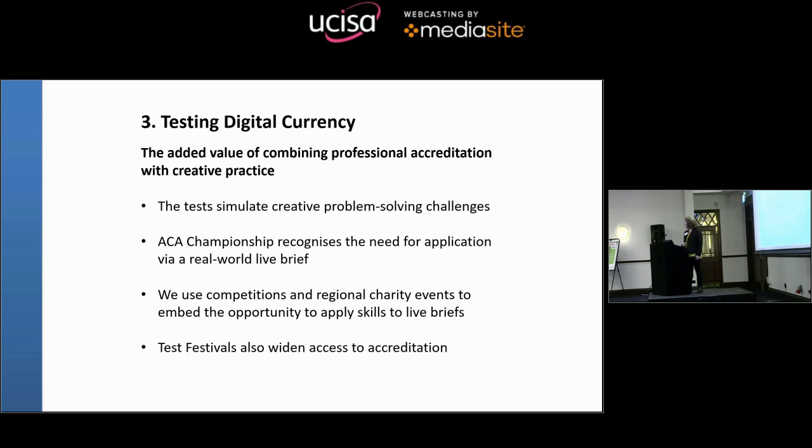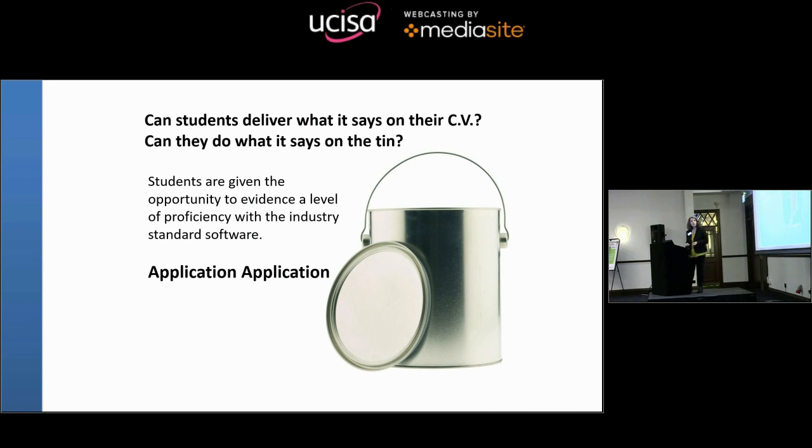I also introduced test festivals, so they work outside of the employability modules, and they are one-off, really happening events over a week, giving extra students a chance to have a go, get involved, and invite charities in. We'll do something that's useful to them, maybe a poster or a leaflet, and let the students work on that with prizes and with the opportunity to then take it forward. It is about being put on the spot and how you then apply those skills.